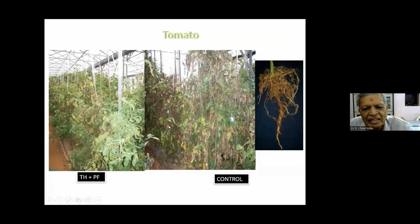Similarly, you can see here in tomato in protected cultivation, Trichoderma harzianum soil application plus Pseudomonas fluorescens, the bacterial agent, a combination of these two, 2.5 kg per hectare, enriched with the F5, and that is applied. And here it is the control: heavy galling, and practically the yield has been drastically reduced, plants have totally dried, and all symptoms are being seen. Here symptoms are there, but it has given a good yield.